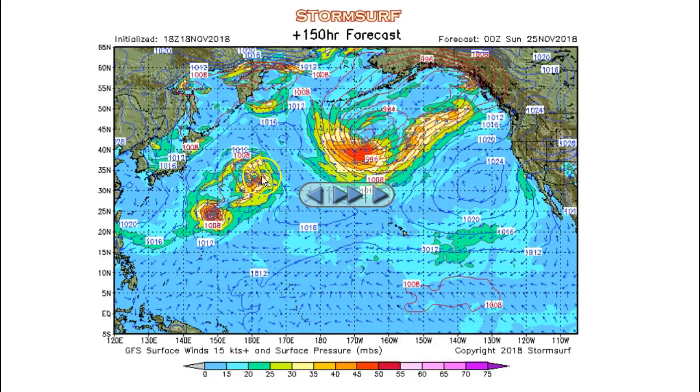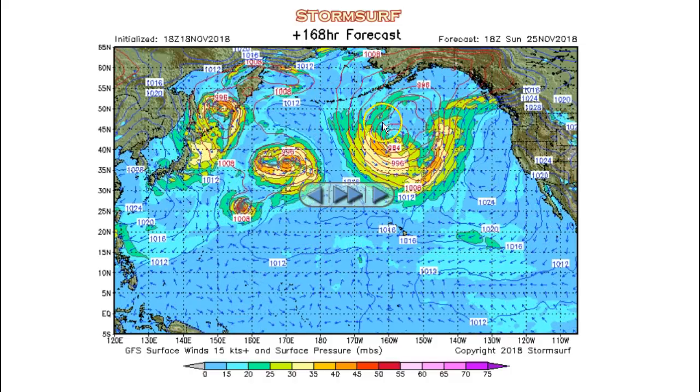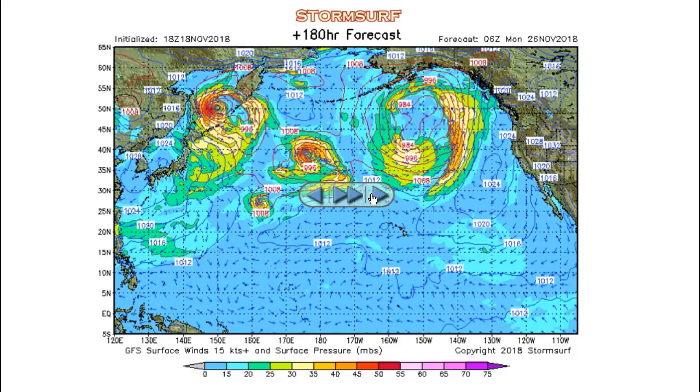Also notice the tropical system making a move, recurving to the northeast. This all looks very good. We're into Sunday. The gale is fading as it moves into the Gulf. High pressure holding off California. Let's see what happens as we're at 180 hours. We can't get into Monday yet. Still, very positive looking pattern, finally.